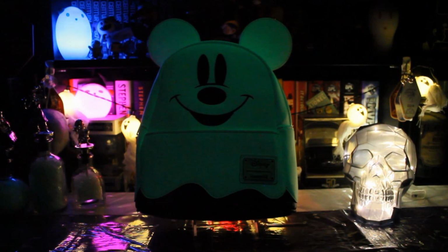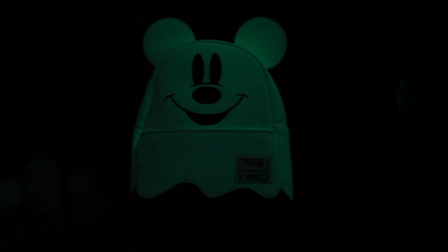And still a little bright in here. Let's see if I can make it darker in here. Hold on. All right, here's with everything turned off in here. And yeah, you can see it. It really seemed like it glowed more strongly when I brought it home. But still, it's got a good glow to it. Hopefully that shows up well enough on camera. Pretty much the whole thing glows, all the way on the sides. Oh, that's weird. You can see my fingerprints in the glow.